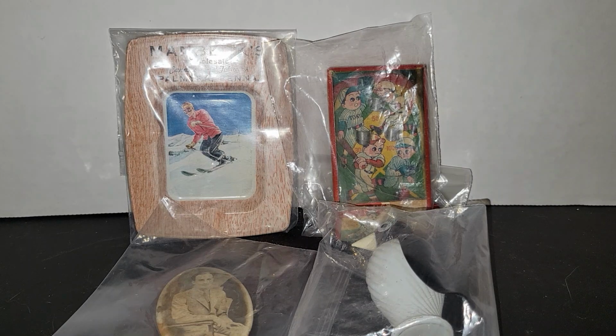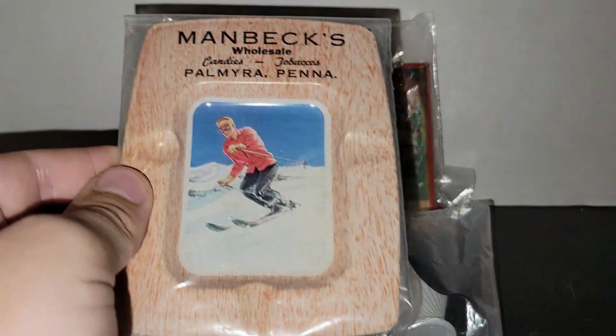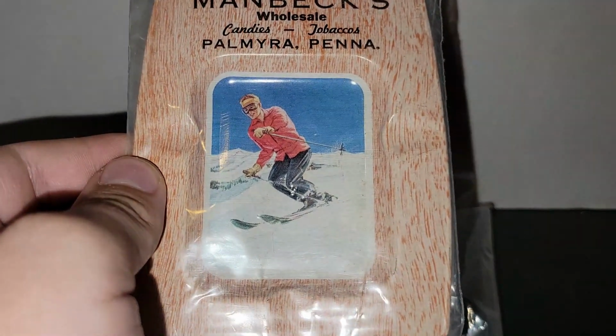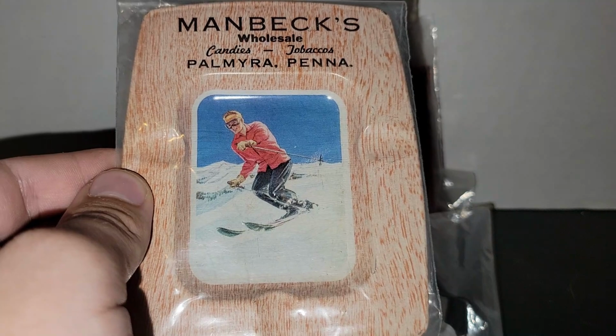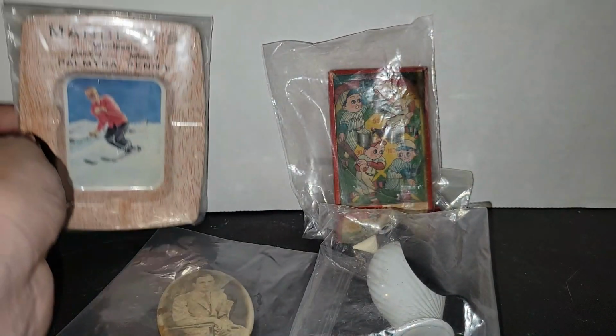Moving right along, I got some more fun goodies that are in bags. I found a Manbeck's Wholesale Candies and Tobaccos ashtray with a gentleman skiing. I'm sure this will definitely appeal to those who like to ski or like images like this for their winter displays. So that was a really fun pickup.